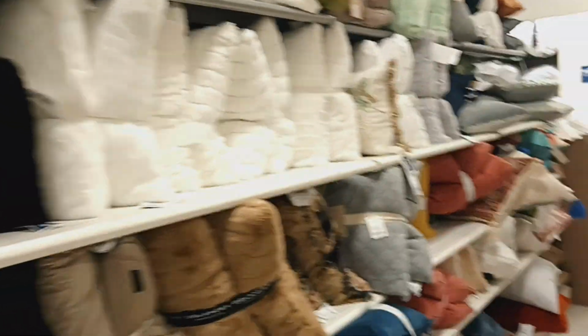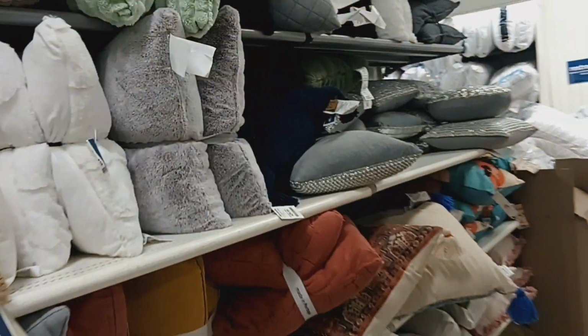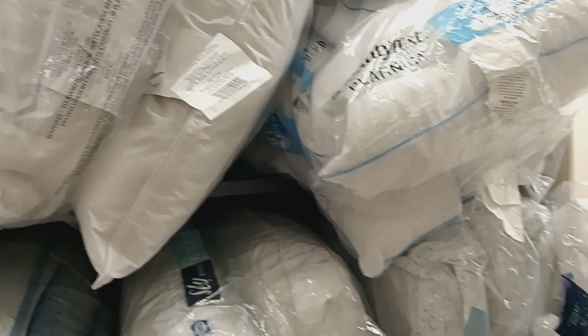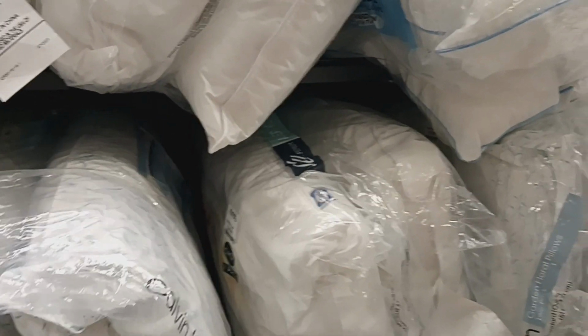Attention Marshalls shoppers, the time is now 9:20 and your Marshalls is closing in 10 minutes. We ask that you bring your final purchases to the front cashier to help you out. Thank you for waiting. Your store is still open for shopping, and at 10 a.m. your shopping begins. Thank you so much for shopping with us, and once again we'll be closing in 10 minutes.